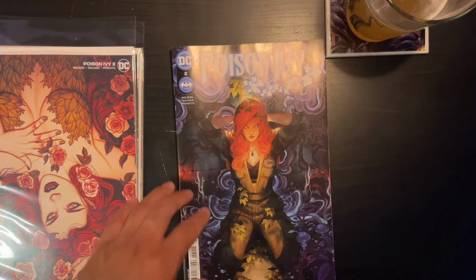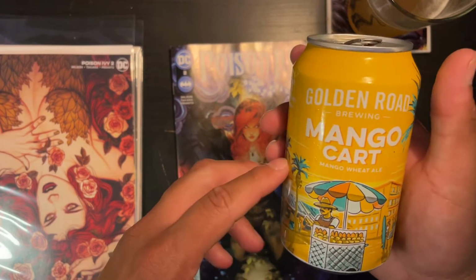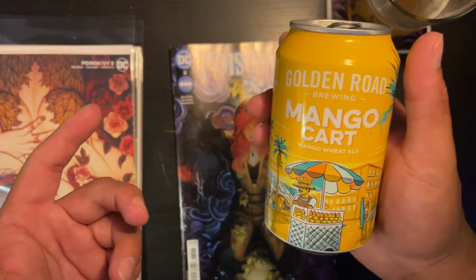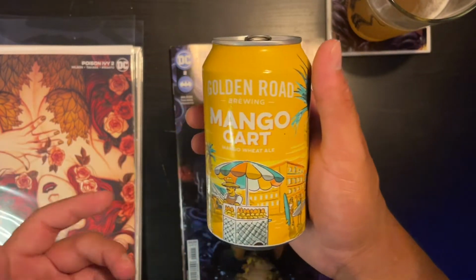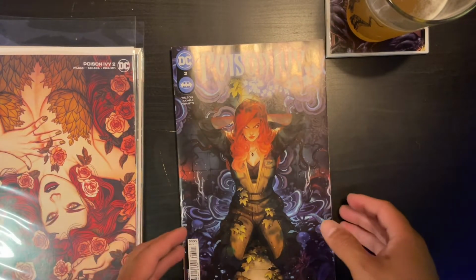All right, and if you guys are wondering what's in that cup, it's this Mango Cart Golden Road or Mango El Fiesta, whatever. I don't know. It's a mango beer, and I like it. It's a nice little summer taste.